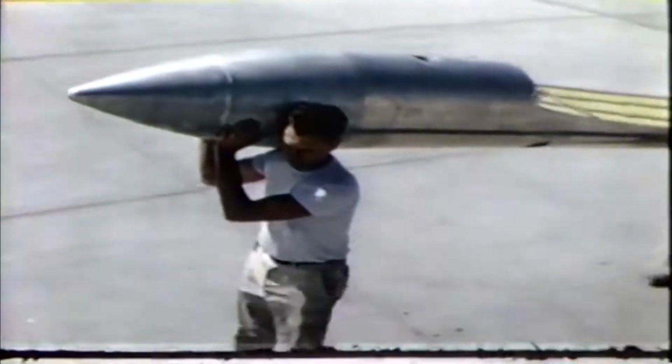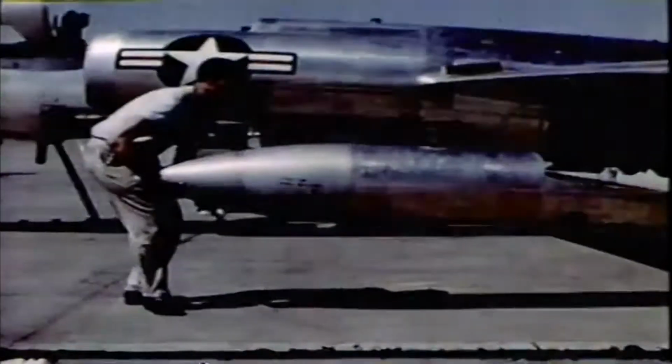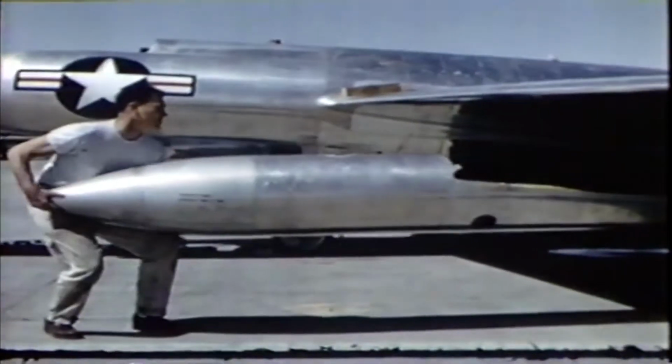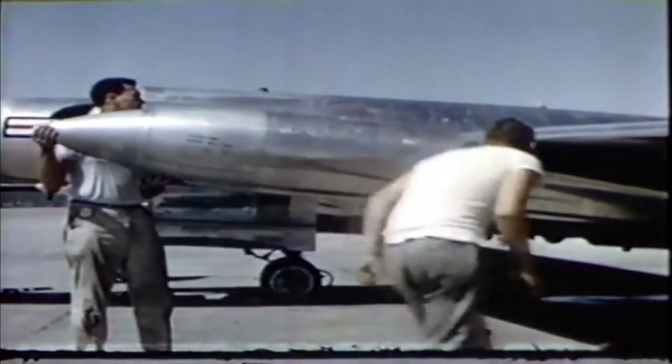A simple 100-gallon slipper tank has been developed to fit each wing for extremely long flights. These pressurized tanks contain enough fuel to carry the Angel to cruising altitude, where they have no significant effect on speed or range.